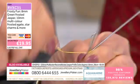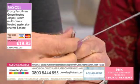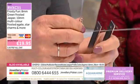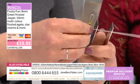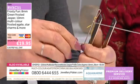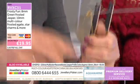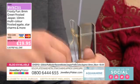This is the mandrel, so you wrap it around the handle here, and then you get a little sort of vise or a little handle here that you, I don't know what you call this bit actually, like a bracket. Yeah. That you thread your mandrel through, and then you hold the wire taut against that bracket and turn the handle, and you get these perfect sort of spirals.